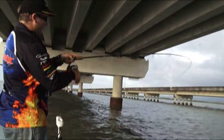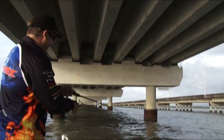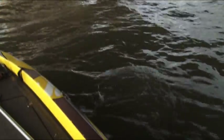There's one there, just come from a little bit of reef. Not a real big fish, I don't think, but a start to the day anyway. So we'll just swing him into the boat.